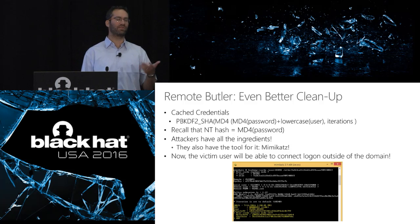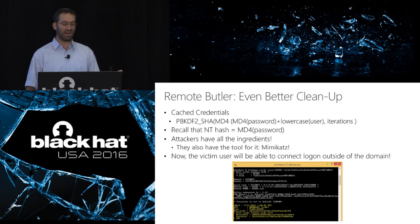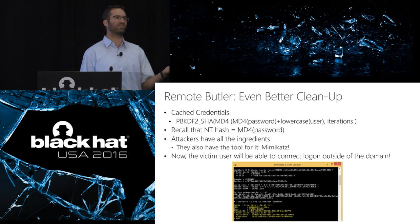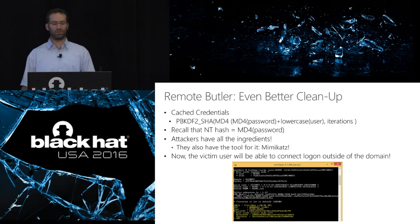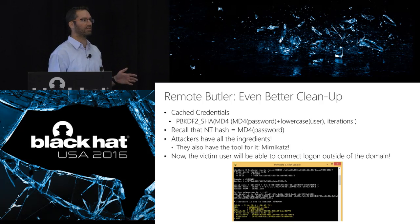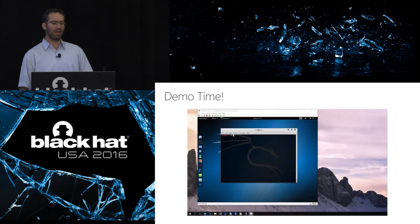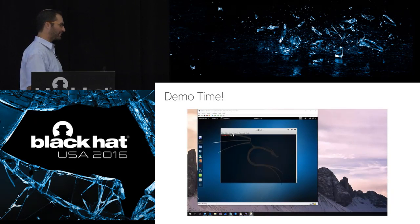Most importantly, the MD4 hash, which is the NTLM hash, but also the username, of course, which is not a secret. And they also don't need to code because this functionality is already present in the Mimikatz tool. So just input the NTLM hash and the username, and Mimikatz will take care of it and update the cache credential store for the attacker. So I think this is a good time to see that live. So Chaim, the stage is yours.